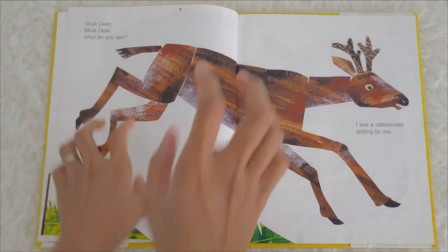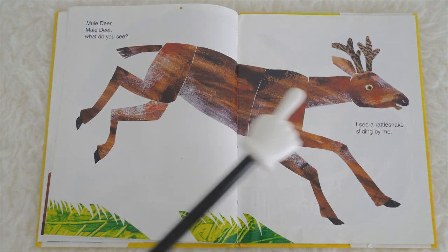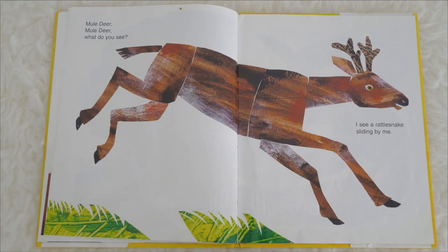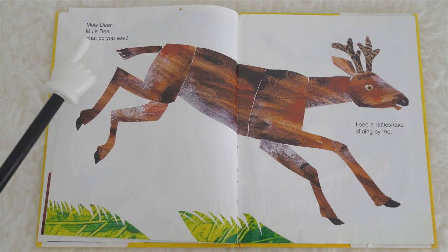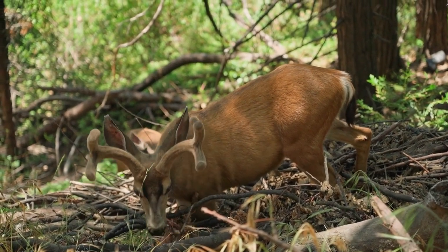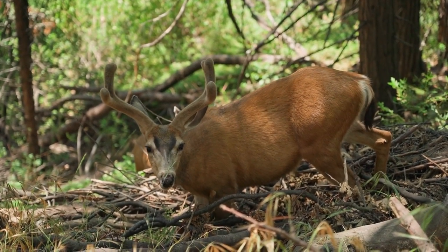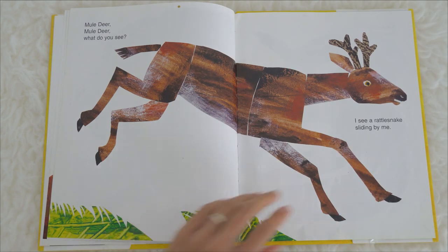The deer is running, running, running. This is a mule deer. Let's say deer, deer, a mule deer. Mule deer, what do you see? This is a mule deer. I see a rattlesnake sliding by me.